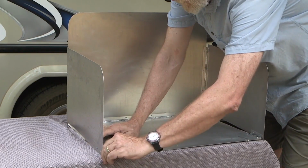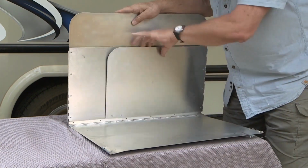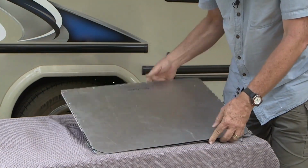It comes apart by removing the pins at the front corners. The sides fold in and the top folds down, and it turns into a very thin package that's easy to store and easy to transport. And like I said, it's made out of aluminum, so it's very lightweight too.